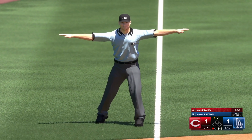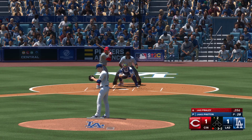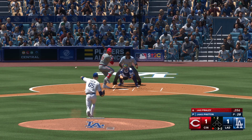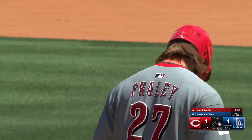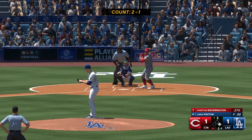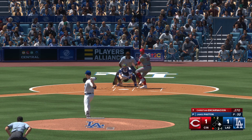Fraley checks his swing, appeal to third, no swing, he held up. Patrick Johnson with the call there. And that's ball 4. Oh, a great back and forth in that at bat. He had to lay off some really close pitches, and somehow Boogie found a way to keep the bat on his shoulder right there. I'll tell you right now, I couldn't have done it.